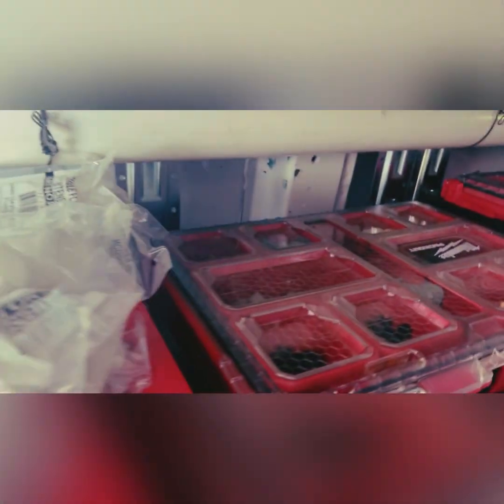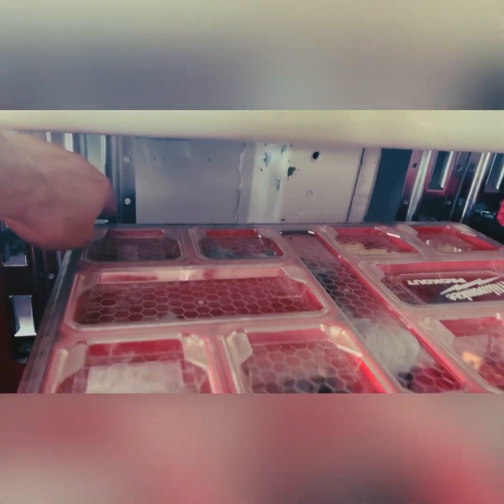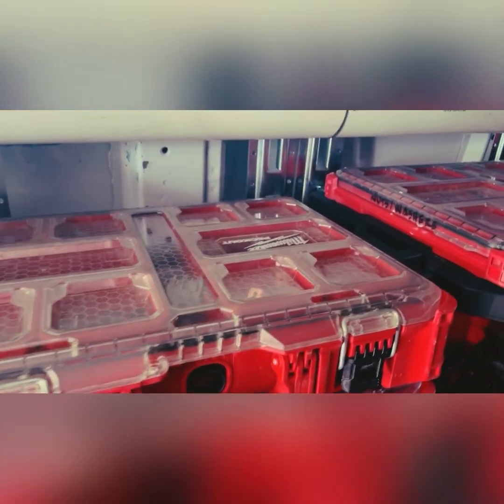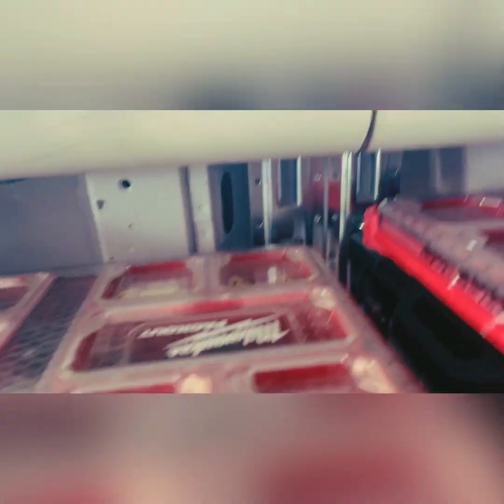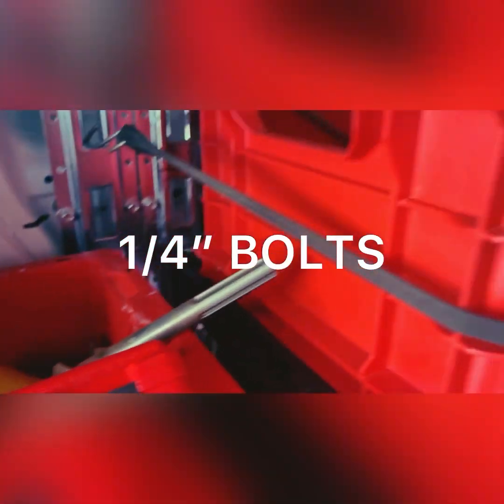The whole idea was I didn't want to use a lot of wood. I got rid of my wood shelves, and I didn't want to put any more weight in here than necessary, so I didn't use plywood as a backer. Instead I elected to go with the E-track, and I mounted the E-track to the ribs on the inside of the van. I don't know if you can see, like that. I used some Loctite, and I think those are just 5/16 bolts. They work out pretty good.